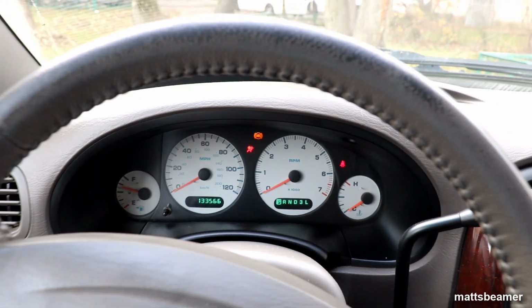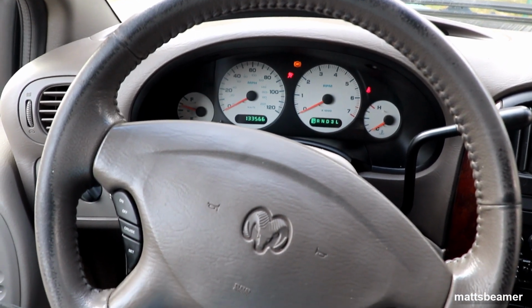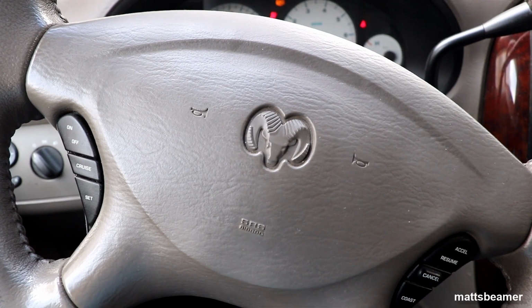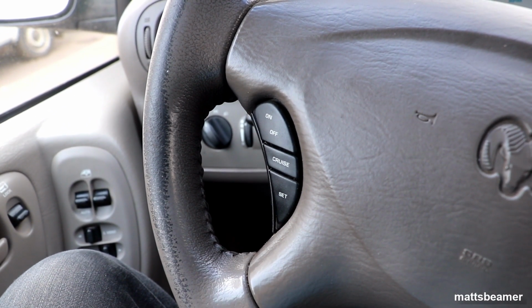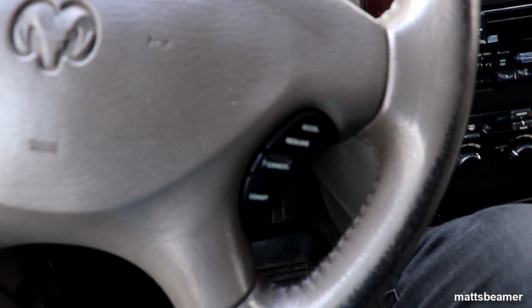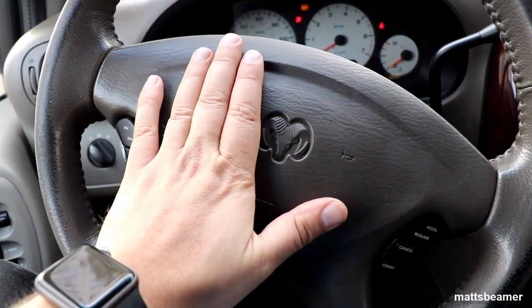The steering wheel of this vehicle is finished in taupe. This car also has hydraulic power steering, which is still light to use. The airbag on this wheel has the Dodge logo. There are also many buttons on the steering wheel on both sides, which is for the cruise control. Oh, and also the horn is located in the centre of the wheel.